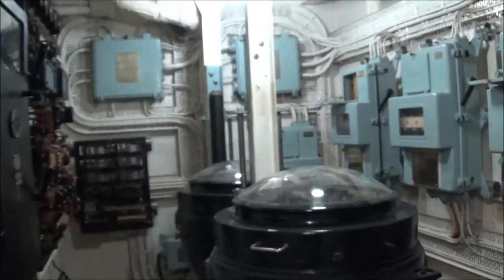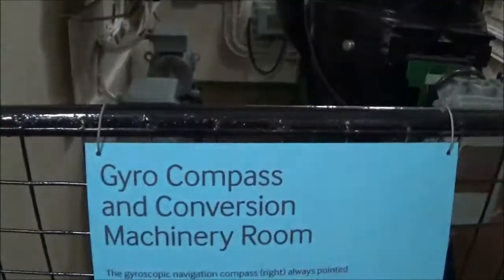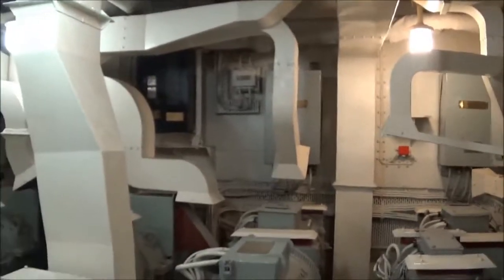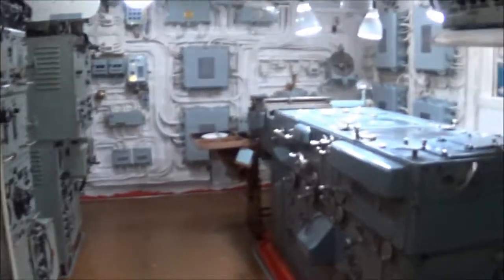This is quite amazing, actually. Wow, it's really exciting. Look, this is some sort of navigation, what's the name of this? It says compass and conversion machinery room. So I guess it's something to do with the navigation system, perhaps. I must admit, I have no idea. I'm completely oblivious, but overwhelmed. Transmitting room. Oh look, communications then.